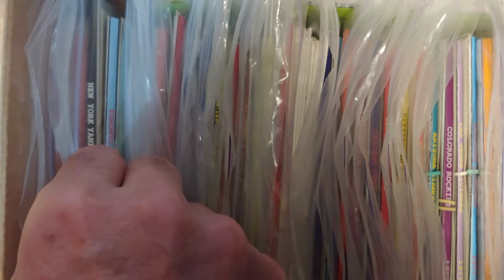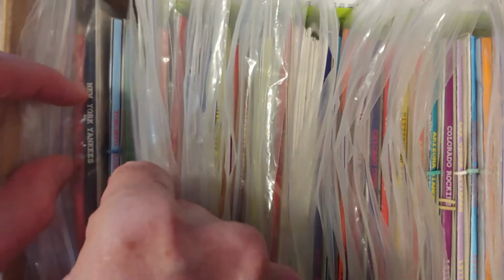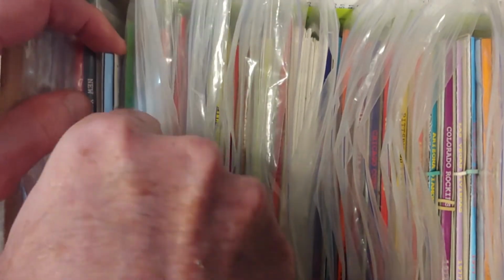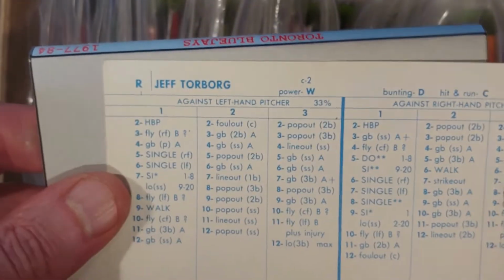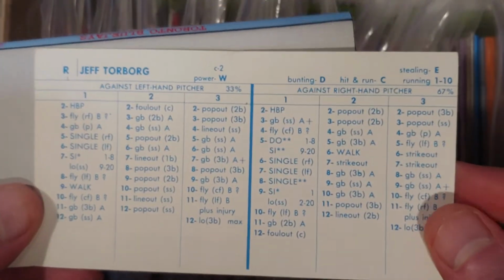And Toronto, this is the team the Mets always want to trade with. The Mets trade with Toronto a lot because they realize that their players won't come back and haunt them. And they hope they can beat up some of those American League East teams.